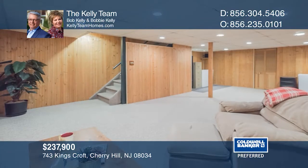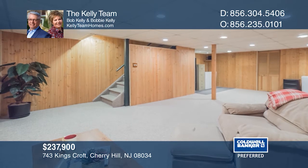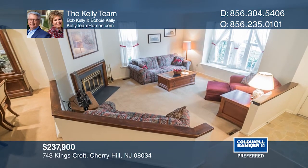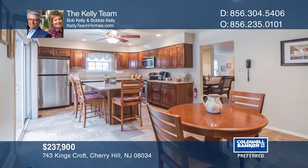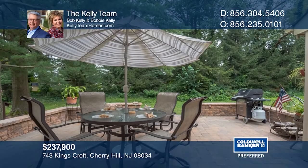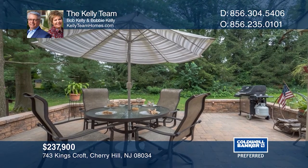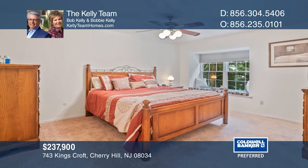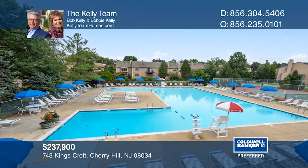This 1,651-square-foot end unit has 3 bedrooms, 2.5 baths, and a finished basement. There's a sunken living room with a fireplace, a dining room, and an updated eating kitchen with custom cabinetry, built-ins, and an island breakfast bar that's spacious and inviting. The oversized raised paver patio with wooded views makes relaxing a pleasure. A master suite has a dressing area and a walk-in closet. All baths have been updated. Enjoy a carefree lifestyle with a pool, tennis, a clubhouse, and on-site property management. Have any questions? Call the Kelly team to find out more.